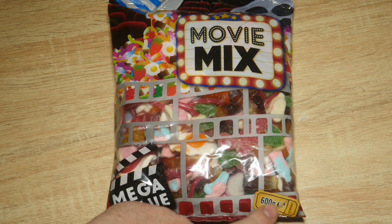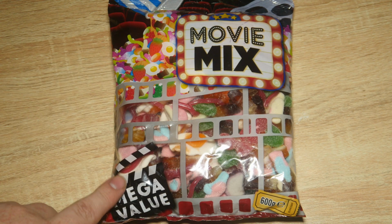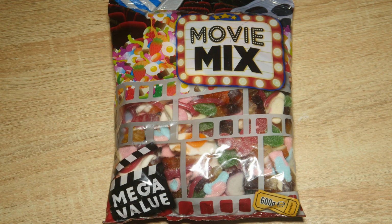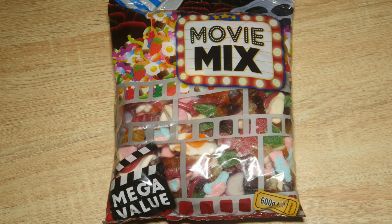Today we're going to look at Movie Mix sweets. Mega value, there's 600 grams in a packet, and these are available from B&M and sold in Heron as well, I believe, and maybe some Home Bargains stores. I'm not too sure about that because I haven't seen them in Home Bargains, but I've definitely seen them in B&M and Heron, which are basically all the same shop. Let's open it up and see what's inside.